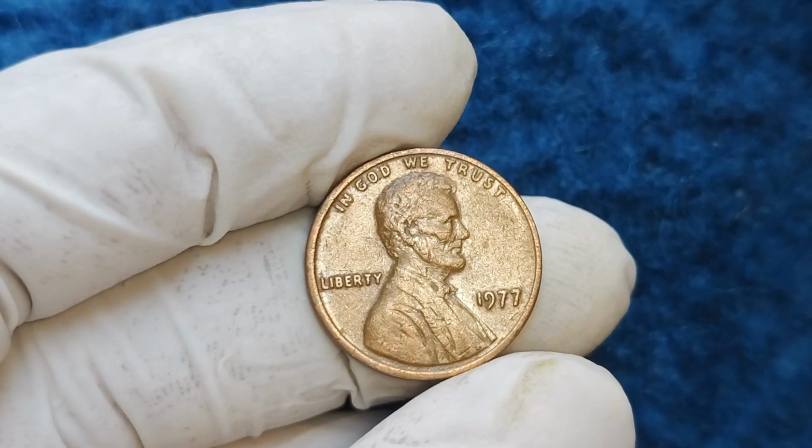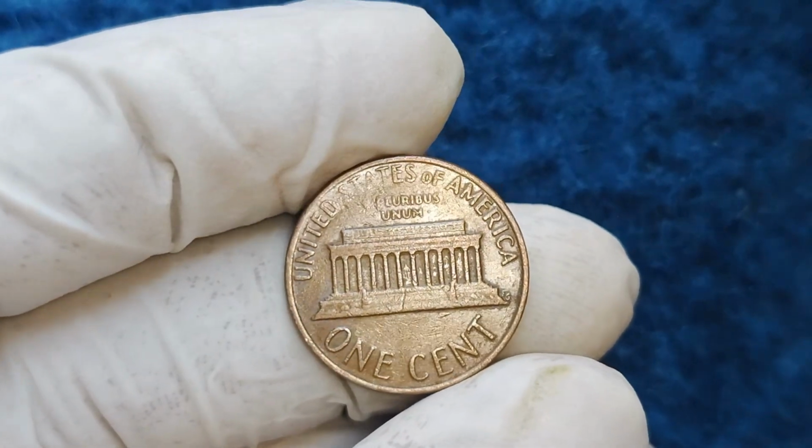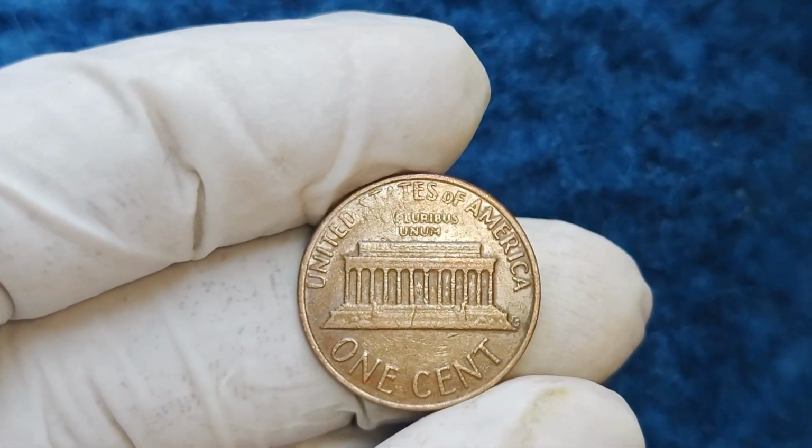If you think you found a winner, get it professionally graded. Companies like PCGS or NGC can authenticate your coin and tell you if you're holding a small fortune.